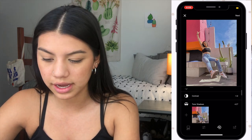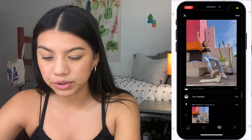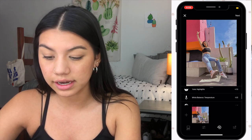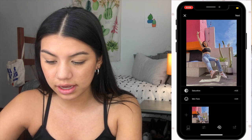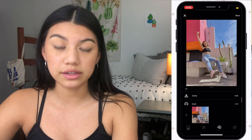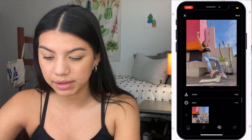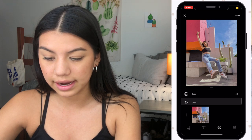I have exposure 1, contrast -1.2, shadows +2.7, highlights +7, temperature -0.05, saturation 0.05, skin tone +3.4. That's because I have the tone pink a little bit, so I don't want my skin tone to be pink. And then I have the clarity at +0.8 and then grain at +1.